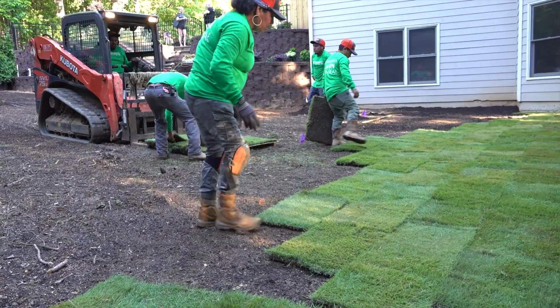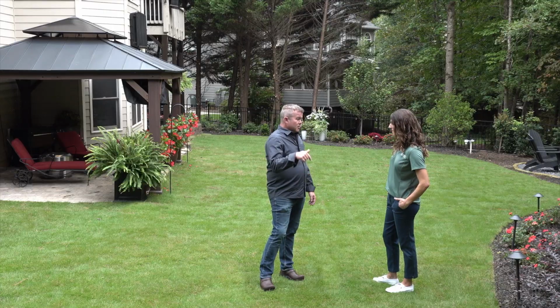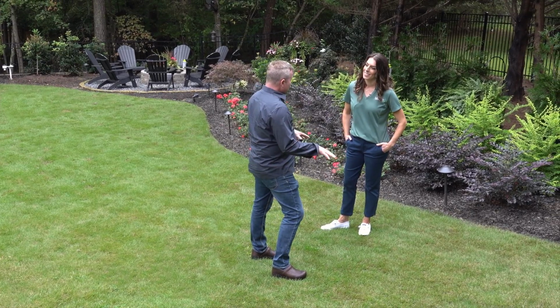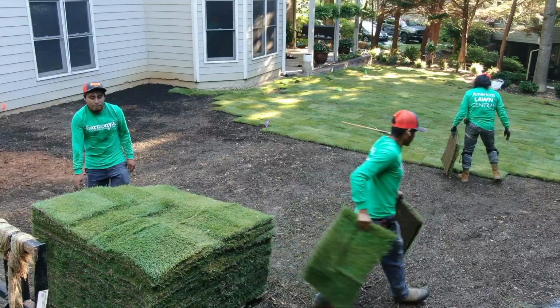And then the next most important thing is your site preparation. Grass is no different than any of these shrubs we have over here. You've got the green side up and you've got the root side down, and it's got to integrate with the native soil. And so laying sod on top of hard pan clay, not a good idea. No. Doesn't mean it can't work, but it's not a good idea.